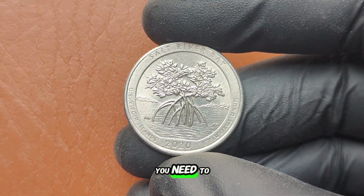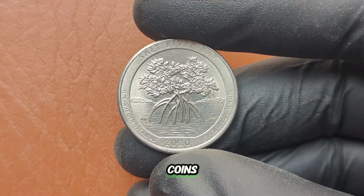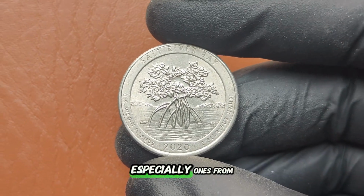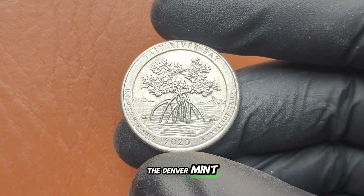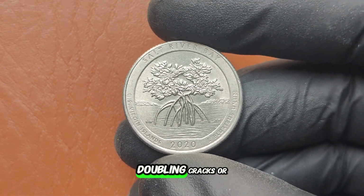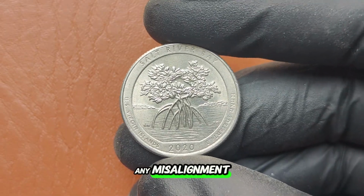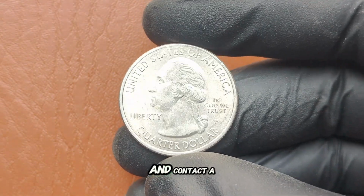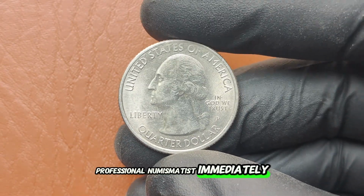So here's what you need to do right now. Go through your coins. Look for the 2020 Salt River Bay Quarter, especially ones from the Denver Mint. Examine every detail under bright light. If you see doubling, cracks, or any misalignment, do not spend it. Secure it, have it graded, and contact a professional numismatist immediately.